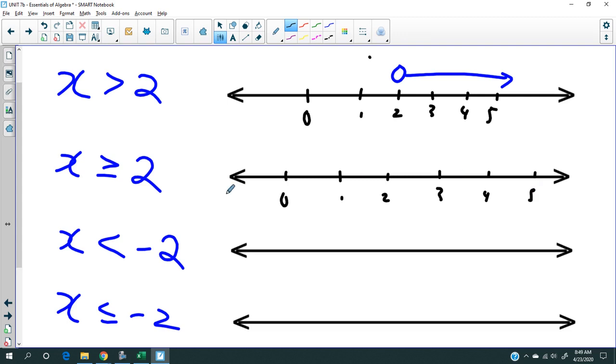All right. 2. Arrow goes to the right. There's a line there, so you close the circle. You fill the circle. Okay. All right. Let's see. This is 0. Now this is -1.